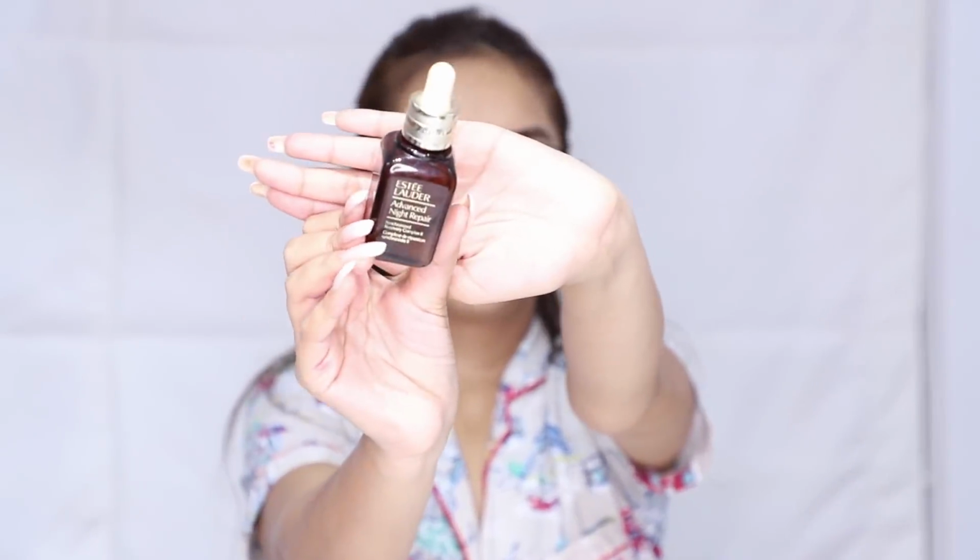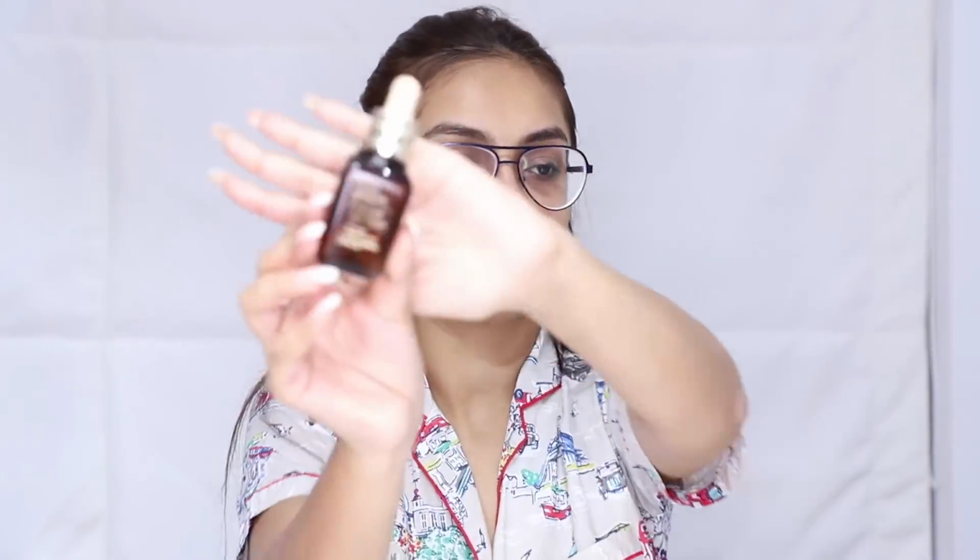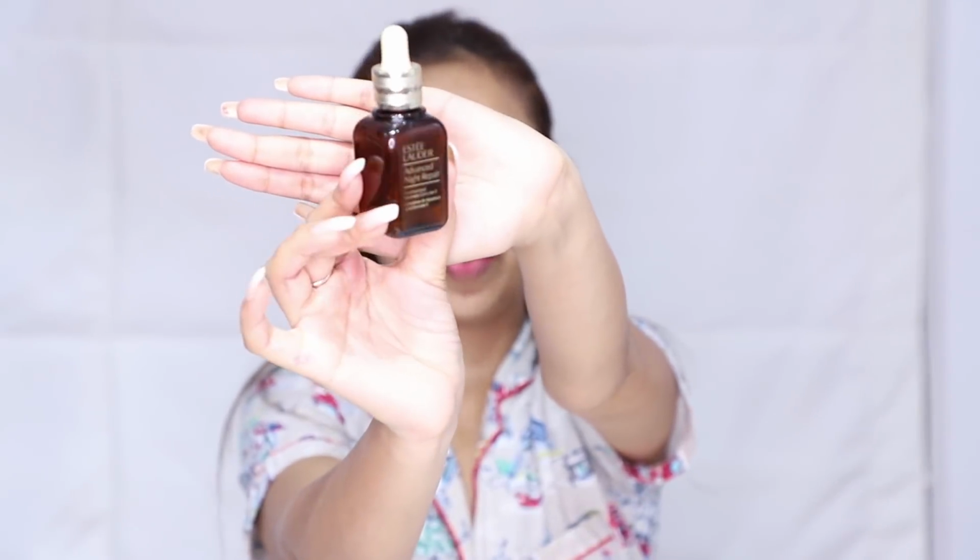So I've done my cleansing, I've done my toning. Next up I'm going to use my serum. The serum I'm using is almost over. It's beautiful, it's amazing. I'm using the Estée Lauder Advanced Night Repair. I don't know how I got the name wrong.